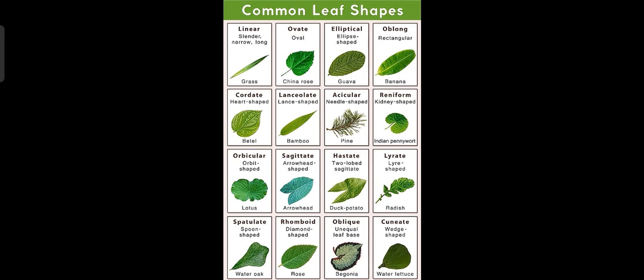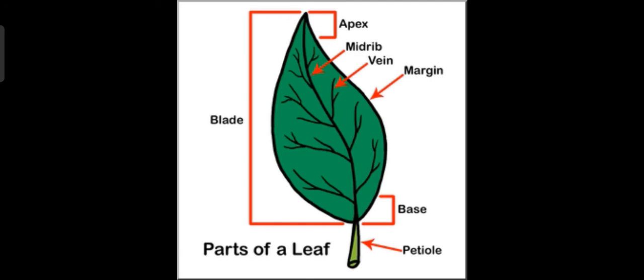Now moving to the structure of a leaf, let's see the parts of a leaf. The upper region of a leaf is called apex. It's the tip of a leaf. The blade region, the flat surface of the leaf, is called leaf blade or lamina. The part that attaches the leaf to the stem or branch, or supports the leaf, is called petiole.